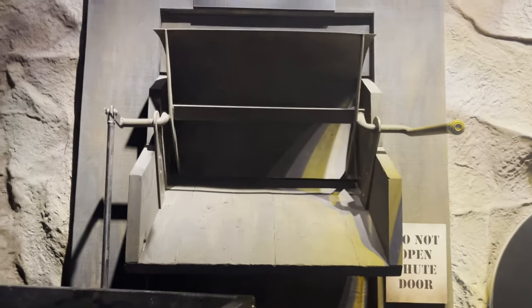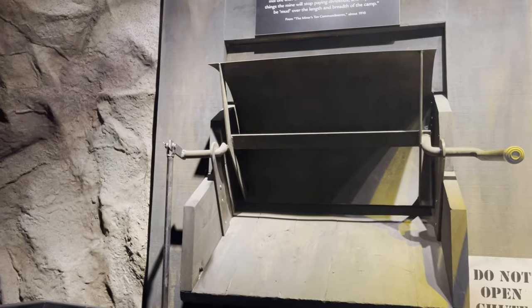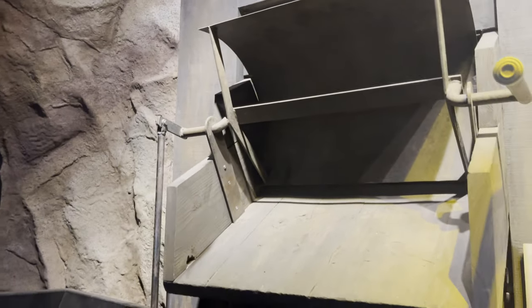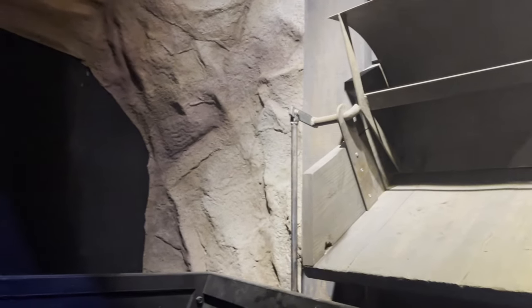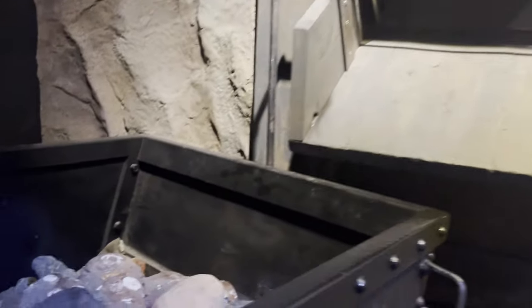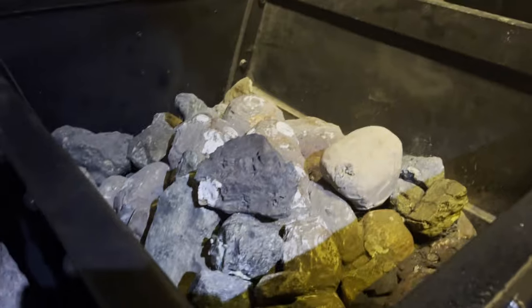We saw this in my other videos. I'm not going to spend a lot of time on it, but here's one of the chutes. In my other video of the mine, there's four of these. And the different ore materials that come out of that chute.